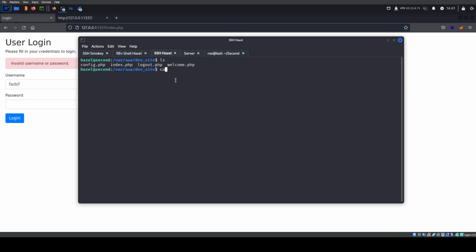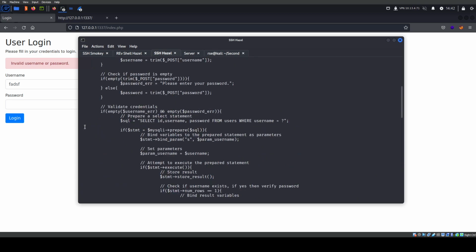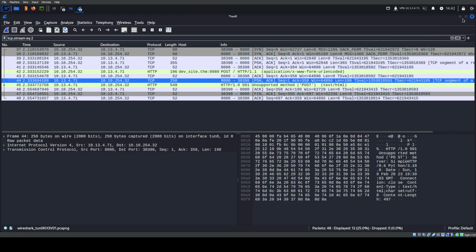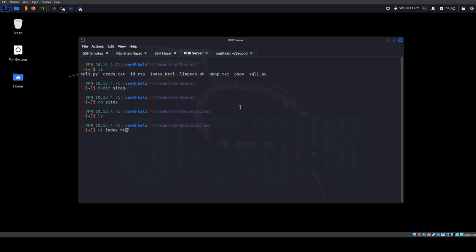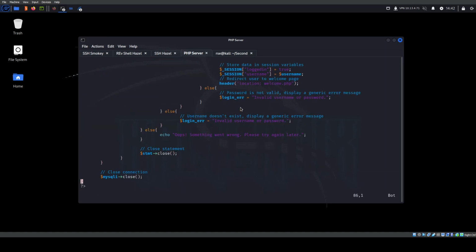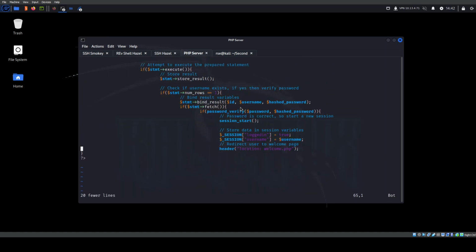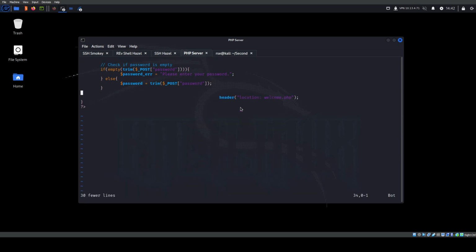We just need three files. We need an index file, and because there's a lot of PHP stuff here, I just need this right here, and you'll see what I'm gonna do. I'm gonna minimize this too. I don't need that. So I'm gonna go to PHP server. I'm gonna make directory sites. Let's keep it separate. I'm gonna do index.php, and I'm gonna close all this. Actually, right here, that's the header I want. And right here, we don't need to validate credentials.